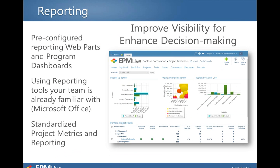Then from a reporting perspective, we really want to just improve overall visibility for decision making, and that whole concept of having separate databases and silos of information no longer has to be your reality. Be able to have dynamic dashboard pages that give you real-time information and actually give you information based upon the audience that you have. So these dashboards could be different depending on your role and the audience that you're part of, or what we would call a community. So the idea being that you get information at your fingertips that will help you make more timely decisions because you'll understand the current situation quicker.